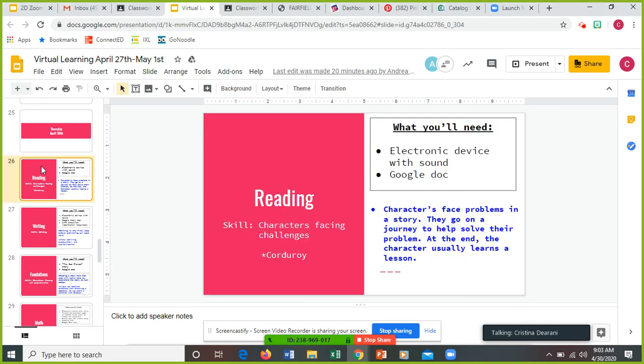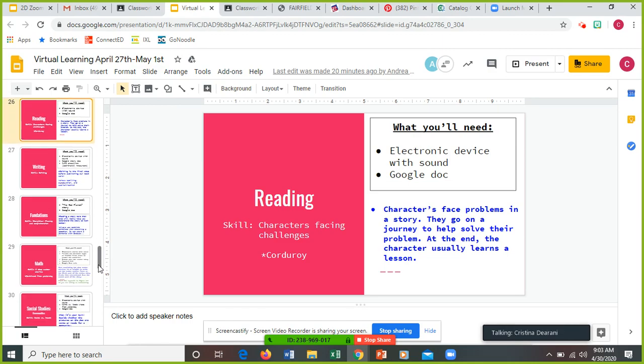So, today, for reading, your skill is characters facing challenges. And we're going to use Corduroy, the story Corduroy. You need an electronic device with sound and a Google Doc that you will turn in.